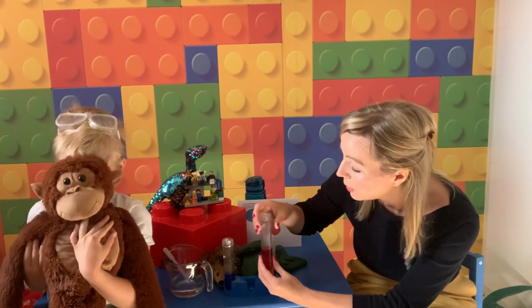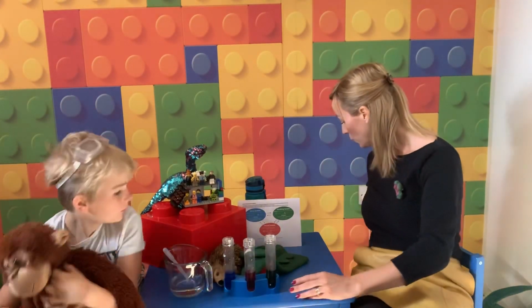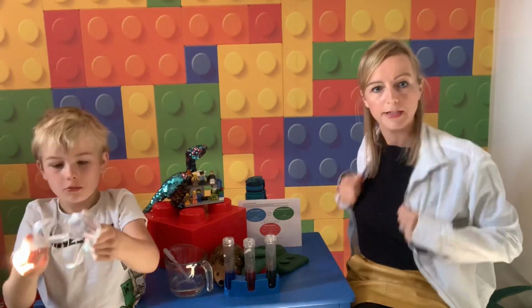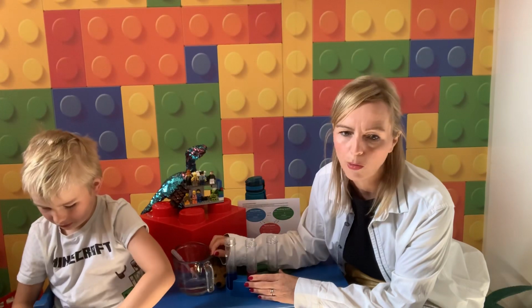So we're going to have a little think about all the different things that might fill up the red system. But before we use our chemicals, because they're so special, these chemicals, we have to get our science kit on. Samuel, can you put your goggles on so that there's no explosions, and I'll put my lab coat on. Okay, are you ready? And we're going to think about the red systems. Oh, his lenses fell out, it'll be okay.